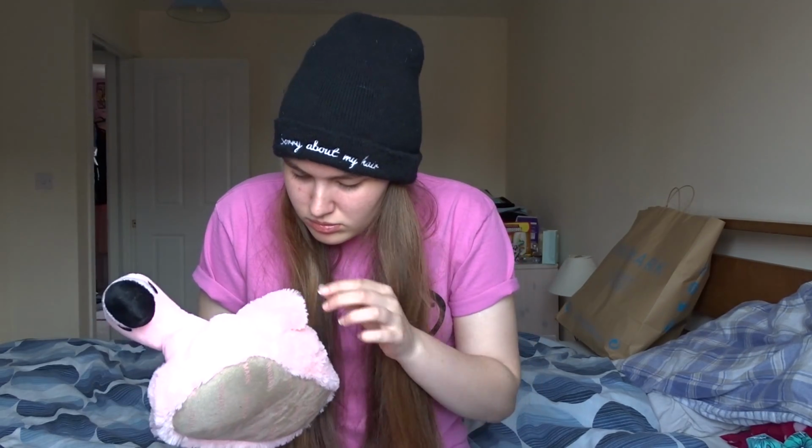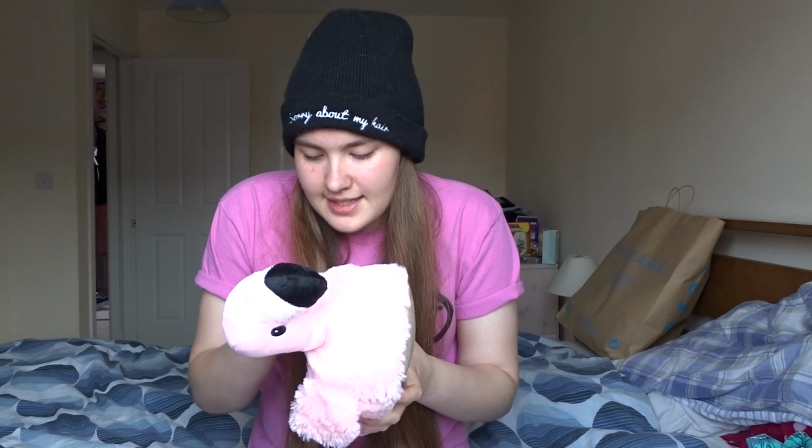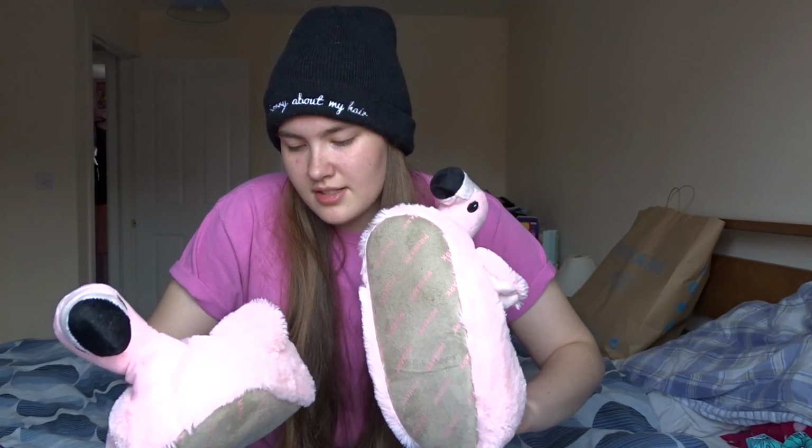My last items are these. I love these. I have already worn them to test them out. They're dirty already. Silly me. I'm gonna have to wash that or something. Yeah, these are pink flamingo slippers. I had to get them in a larger size than what my feet are, because my feet are a size 6 and these are a 7/8, because in Primark sizes are weird.